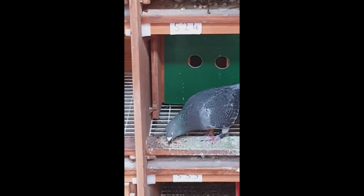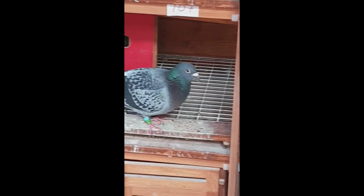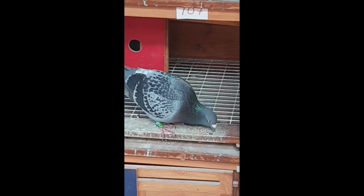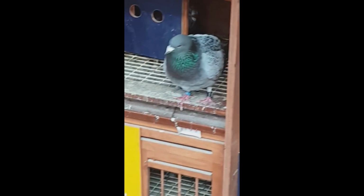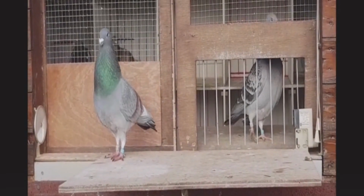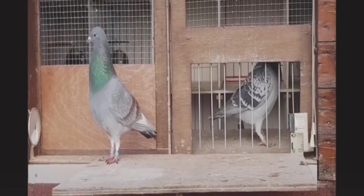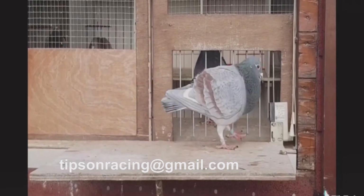Number 12. Continuous improvement. Training racing pigeons is an ongoing process of learning and improvement. Keep learning. Stay updated with the latest techniques and strategies in pigeon racing. Attend seminars, read books, and join pigeon racing clubs. Adapt training methods. Be flexible and adapt your training methods based on the performance and feedback from each race. Patience and persistence. Training racing pigeons requires patience and persistence. Celebrate successes and learn from setbacks to continuously improve.